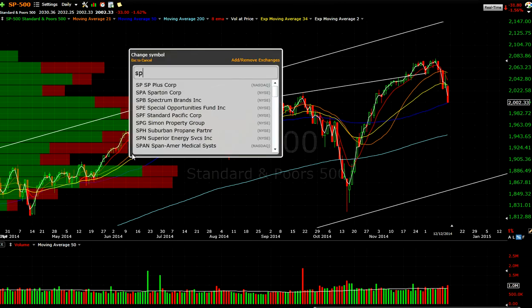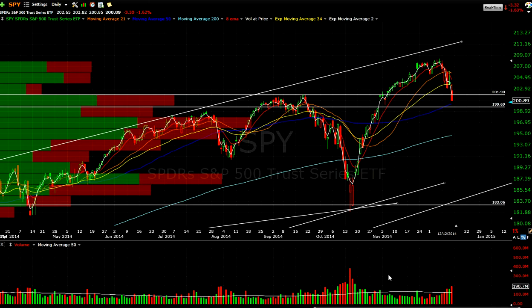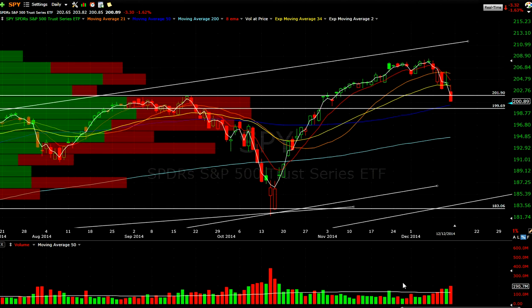So I like to use SPY because I get a better idea of buying and selling volume. Certainly, I think that we're not seeing any worse selling volume than we saw in October. So I don't think there's any reason to completely decide that the market is rolling over and going to become a bear market. We simply don't know that at this time.